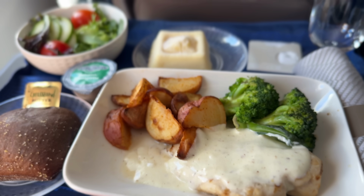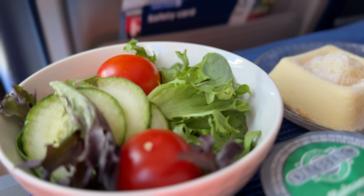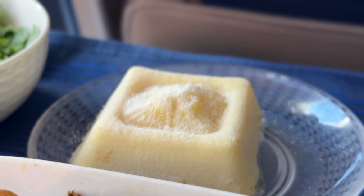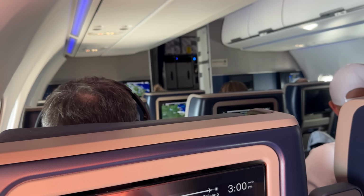What we did get though was the in-flight meal, which you can either choose before the flight on their website or order on board. I'd pre-ordered the fish today, which was actually really nice. The American carriers all offer Wi-Fi on their flights too.